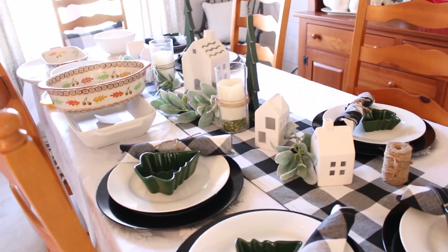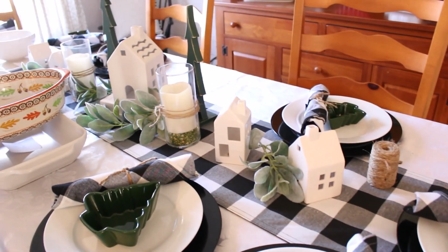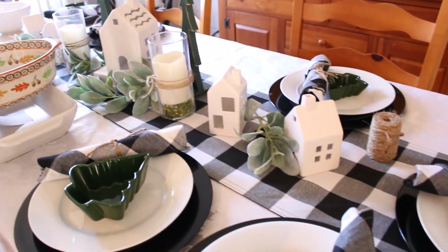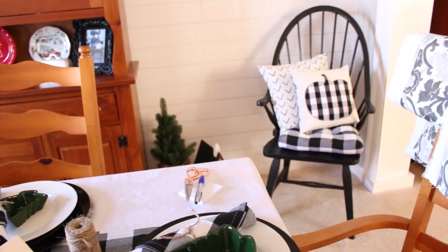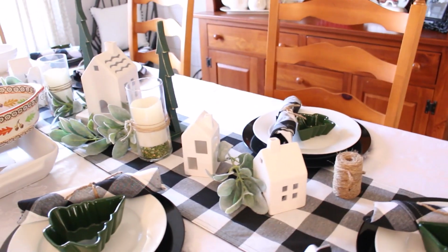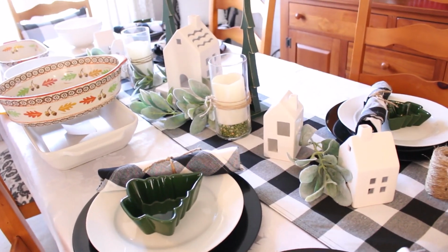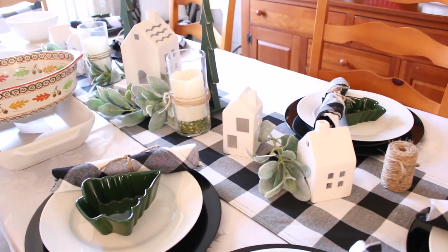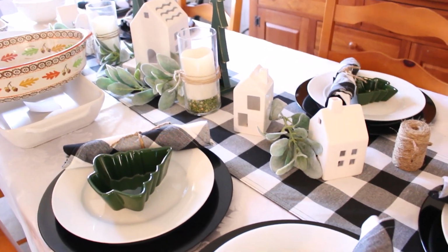So we are in the dining room. I have my table all set for Thanksgiving. We are going with a black and white buffalo check theme this year. I got my inspiration for the table from that little Target dollar spot pumpkin pillow that was so cute this year. I just think that it's going to be a nice transition, you know, from fall to winter, especially with Thanksgiving being so late and December is just a few days away.